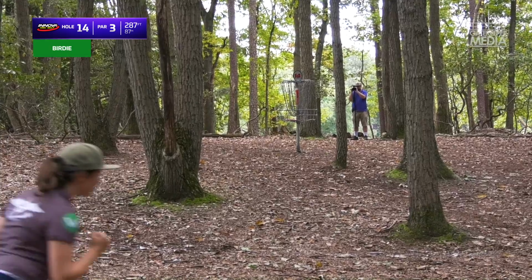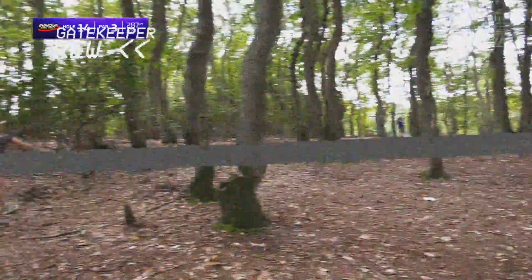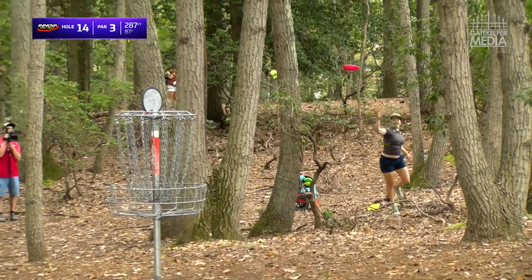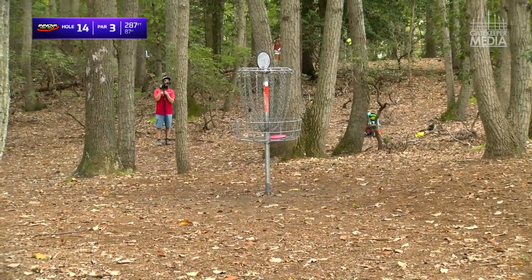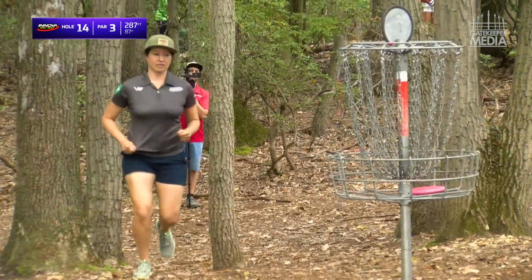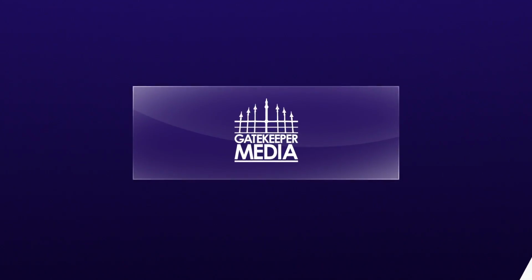Wow. Making a great long putt. That was with the fist pump on the way to the basket that was well deserved. Wow, that was a great shot for the birdie, and we'll see that with the Gatekeeper rewind. Got the reverse angle coming in over the mountain laurel, right in the chains. Wow, good job, Lisa. And the fist pump, like you said. She's got to be happy to get those 2 birdies.